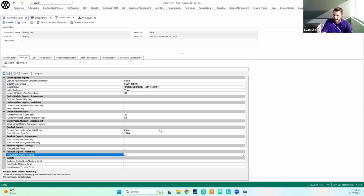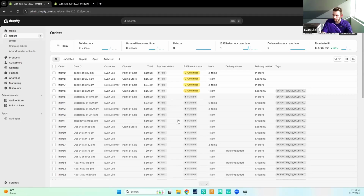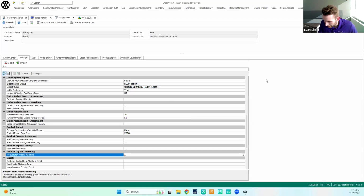If I actually step back into my web store really quick, you may notice a number of my previous orders have a tag of exported to SalesPad. This is how my store manager has that visibility into whether or not those orders are living and have made it into SalesPad yet or not. So I can step into SalesPad, and I really want to just give a high level overview of the integration before we walk through the rest of the process here.